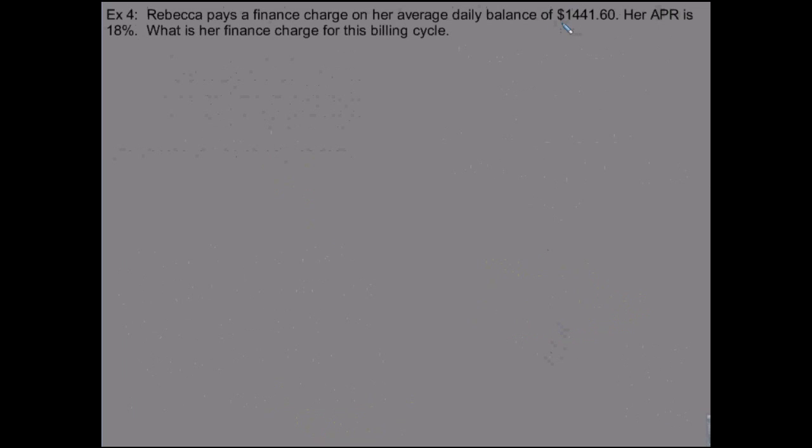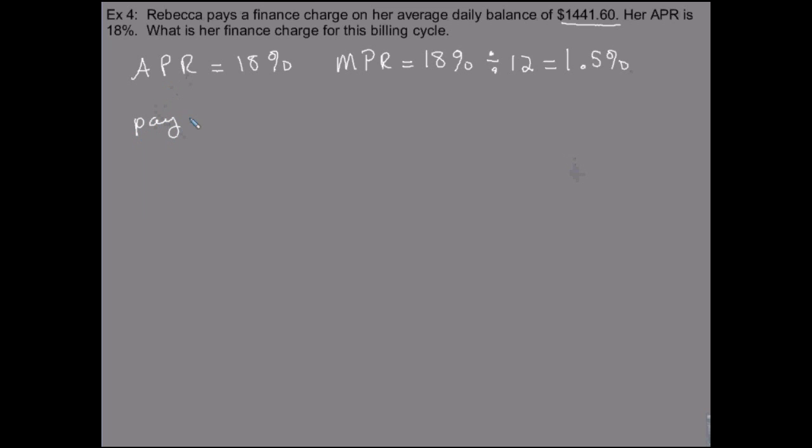Okay, so here's her average daily balance, and her APR is 18%. So first we have to find her monthly percentage rate. So we have to divide 18 by 12, and we get 1.5%. Okay. So you're going to pay 1.5% of that $1,441.60.